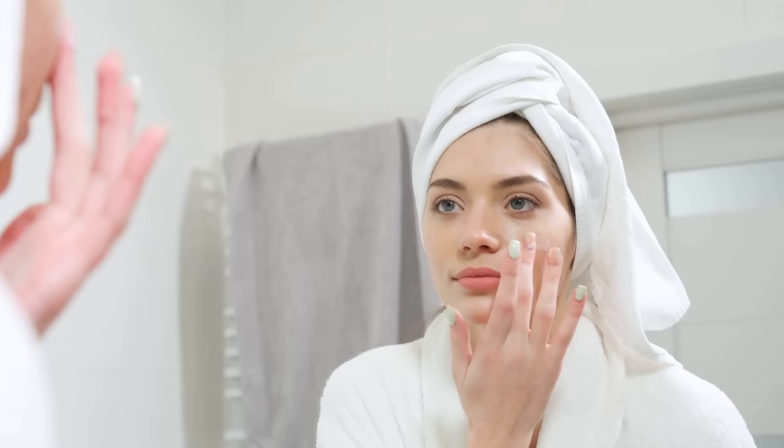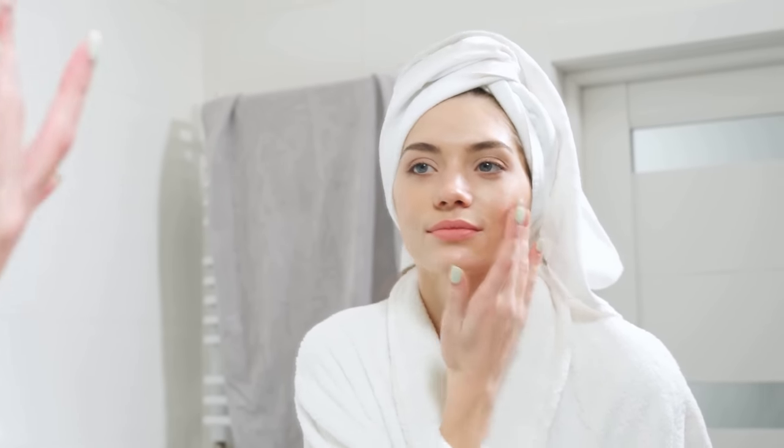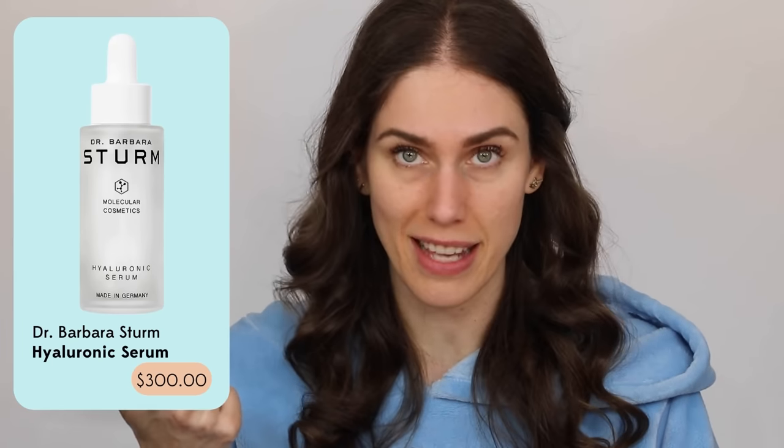Do I love it in some products with water? Absolutely. But always use it with a water-based moisturizer. I'm going to see if she is using a water-based moisturizer. She mentioned she likes a lot of them, but overall, not this price, not this brand.